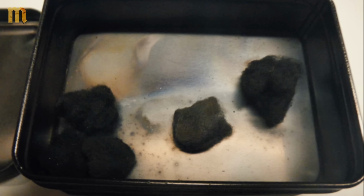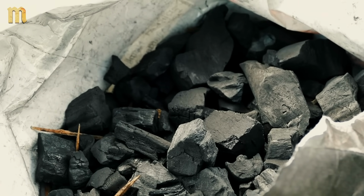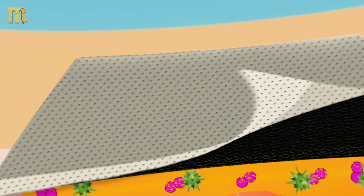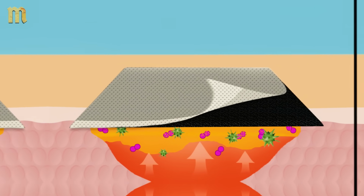Next up, charred cotton and clay for bleeding wounds. That charcoal cloth wasn't some modern EMS trick. It was standard issue. When a knight's mail shirt couldn't bend around a gash, surgeons packed blackened linen into the wound. The charcoal absorbs bacterial toxins and controls bleeding, while clay's natural alum content helps constrict vessels.